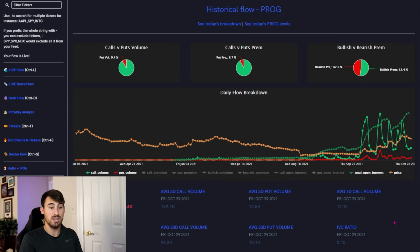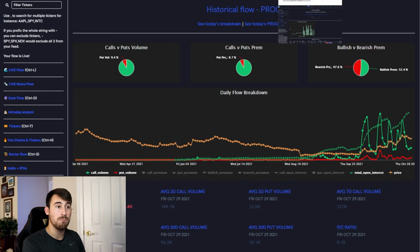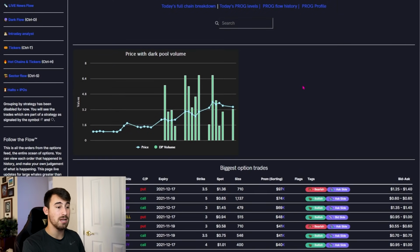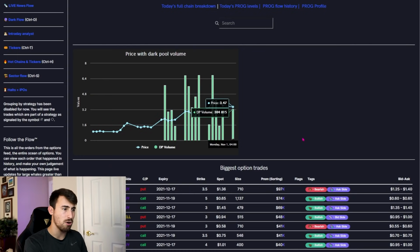So I do think that we got some room to run here. I don't want to make any bold assumptions. I don't want to promise you guys something that won't happen. It's just my opinion. I do think it's going to come up. So now would be the time to be greedy while others are fearful, because you don't have too much time left. Anyways, we got the dark pool volume. It's been relatively normal. This whole time we've been pretty much getting decent dark pool volume, and when the price spikes up, that's when the volume goes up.